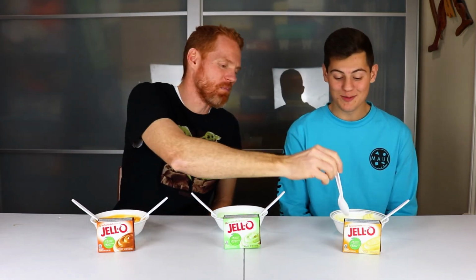Okay. It's good, but I just don't think it's as good as those two. I think we liked it in the first round because it just had a really good, strong banana flavor, and the other ones just weren't as good. Yeah, that's why it's in the final. But is the banana cream as good as the pistachio? I mean, it's got a really good banana flavor. I don't think it will be, but let's find out.